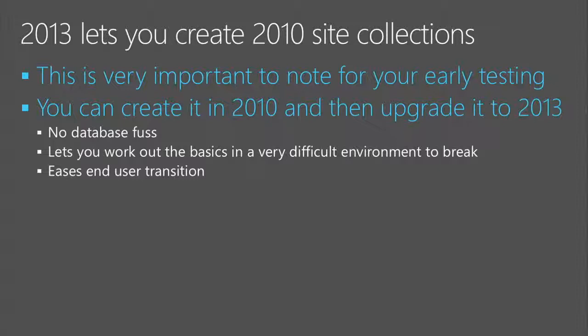All right, one of the nice things about SharePoint 2013, the versions drive me crazy, is that you can create a SharePoint 2010 site collection. When you go into Central Admin to create a site collection, there's a little drop-down where you can change it from 2013 to 2010. The reason we like to point this out is that when you do your first pass at trying to work through an upgrade, the easiest method, where there's no way your data is corrupt and you cannot possibly mess up, is to go to your 2013 farm, create a 2010 site collection, and walk through the upgrade process.